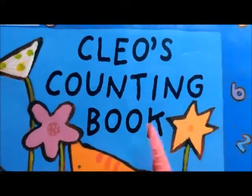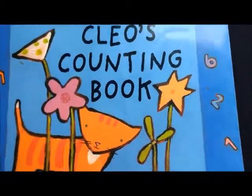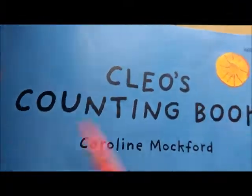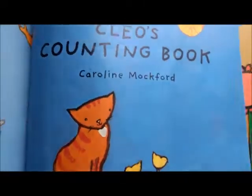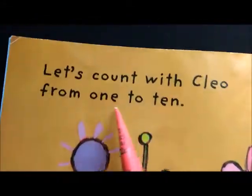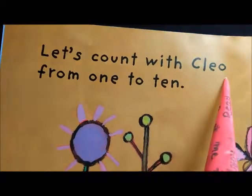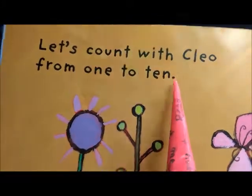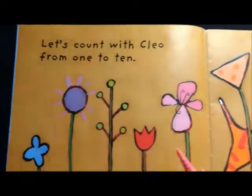Cleo's Counting Book. Here is Cleo, the cat. Cleo's Counting Book by Caroline Mockford. Let's count with Cleo from 1 to 10. Come on, let's count with Cleo. 1 to 10.